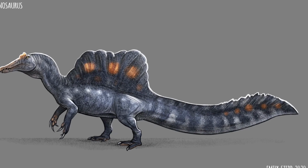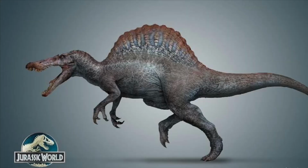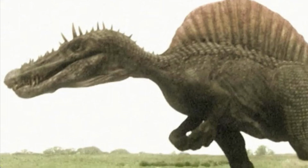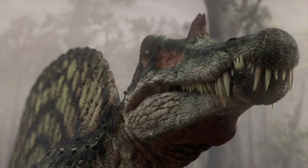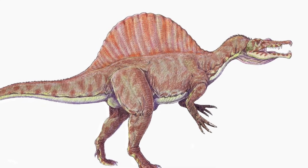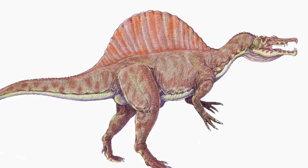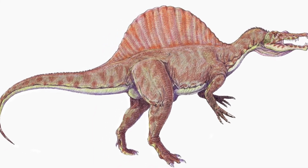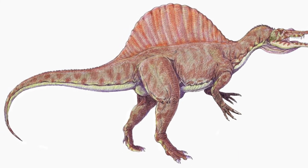Spinosaurus has been in lots of media: Jurassic Park, The Land Before Time, Monsters Resurrected, Planet Dinosaur, and Primeval. All the Spinosauruses have the basic inaccuracies, like having a round sail, long hind legs, and pronated hands.